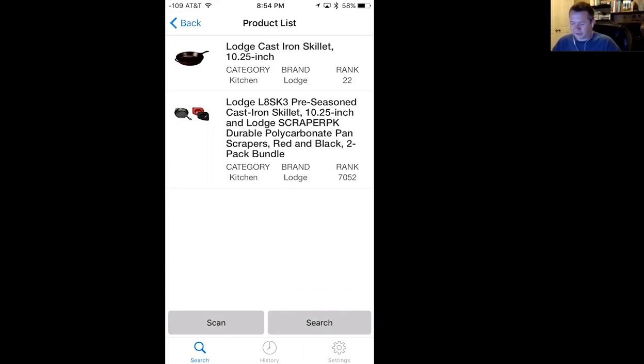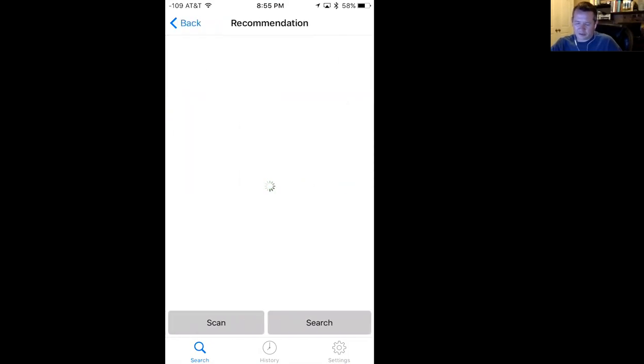There happen to be two items out there that have that UPC. One of them looks like somebody made a bundle or something, so they probably shouldn't have been using that UPC, but that happens. One thing that Scan Genie does that some other apps don't do is sort these by rank, so that the lowest rank items are at the top. Usually the item that you're wanting is going to be closer to the top, so you don't have to scroll down as much. We're looking for that item right there.